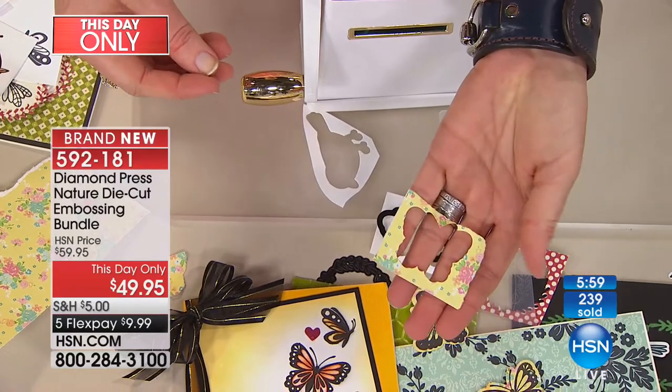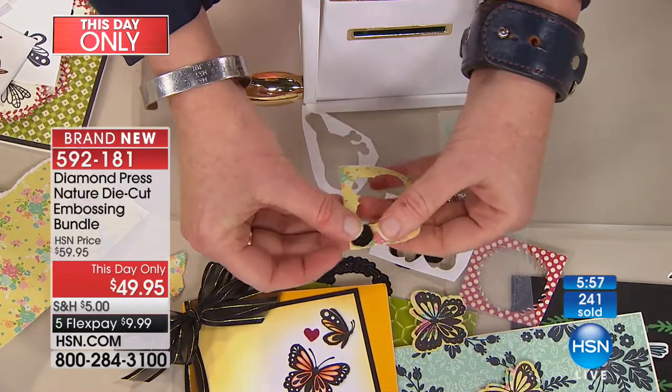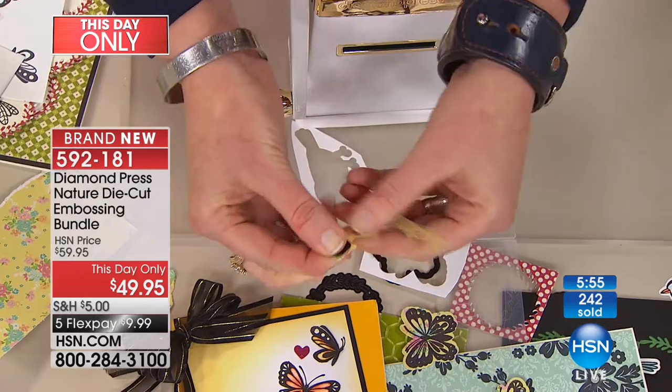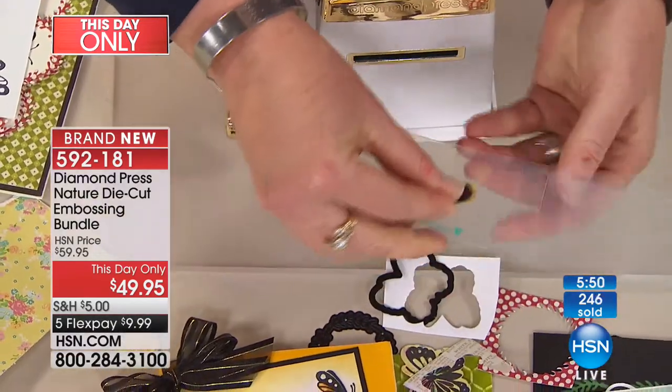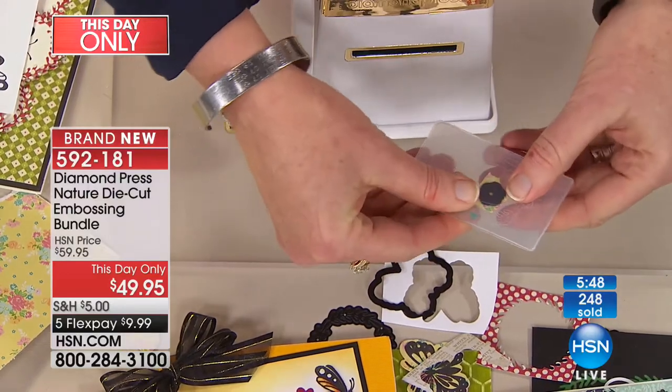Just cut the butterfly. Here's the scrap. This is like a 2x1.5 inch piece of paper. I can take this teeny tiny flower die and run it through without wasting anything. We are talking about some serious scrap bonanza. This puts the scrap in scrapbooking.